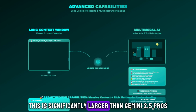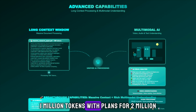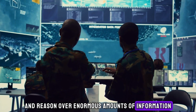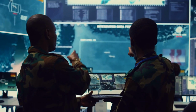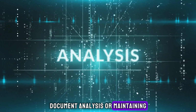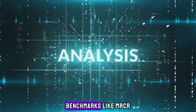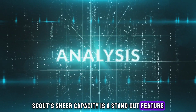This is significantly larger than Gemini 2.5 Pro's, still very impressive, 1 million tokens, with plans for 2 million. Such a vast context allows Llama 4 Scout to process and reason over enormous amounts of information, entire books, massive codebases, extensive user histories. This is a huge advantage for tasks like in-depth document analysis or maintaining coherence in extremely long conversations. Gemini 2.5 Pro also performs very well on long context benchmarks like MRCR, but Llama 4 Scout's sheer capacity is a standout feature.